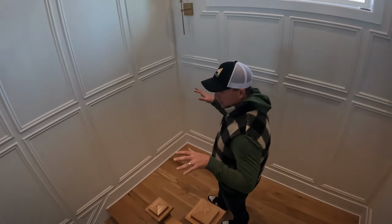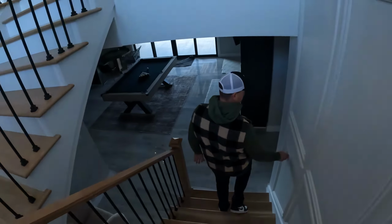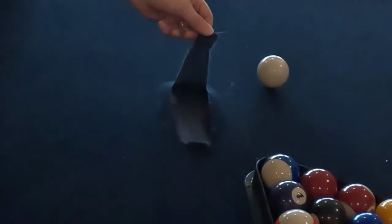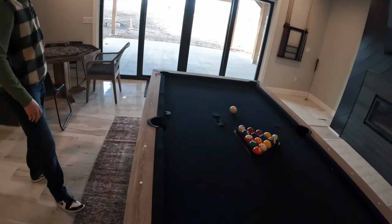Love the hardwood. Love the stairs there. They came out great. Super happy about that. Thank you, Amazon, for the free pool table. This is how it comes. So Amazon said you could have that one for free because it came all busted up. There's like a bunch of busted up little pieces around here as well.